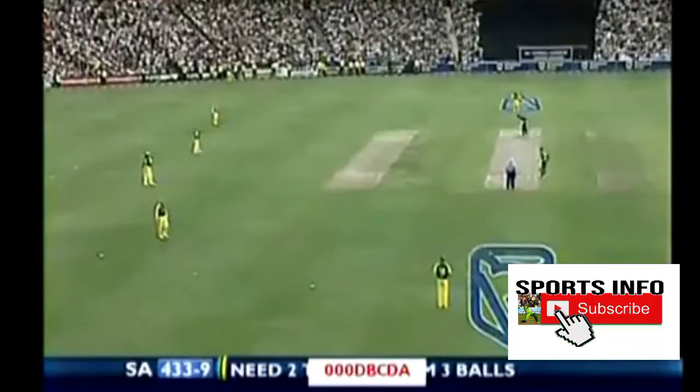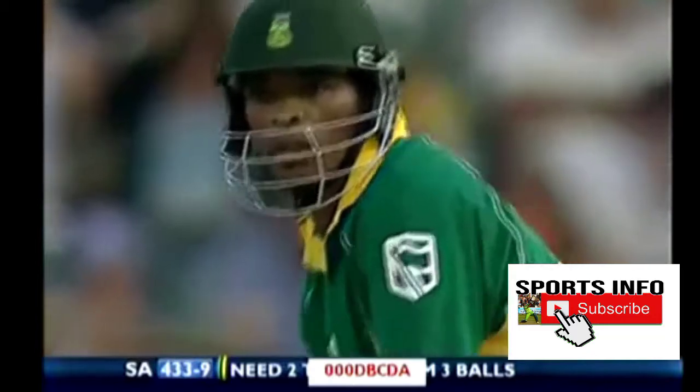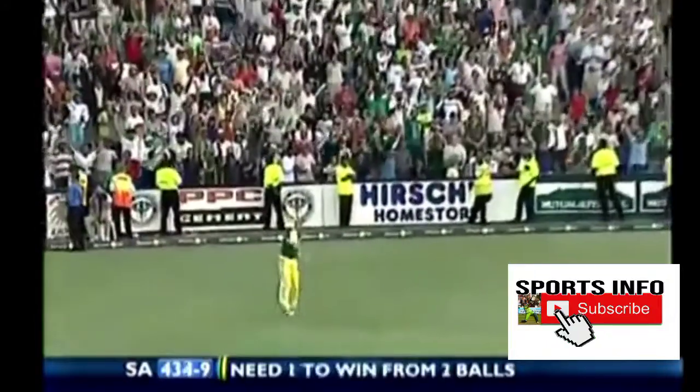2 from 3. Right, well, 2 to get, 3 balls. 1 for a tie. So they've got to secure the tie and then win after that. So they've got to go for a single here. Oh, he's got a single. He's got it to third man.